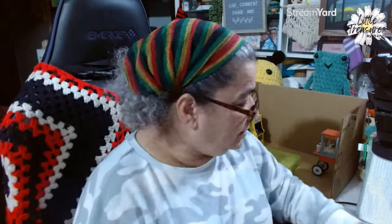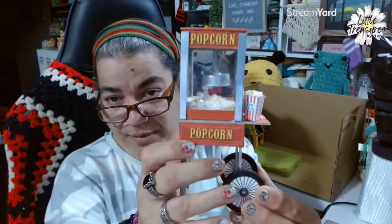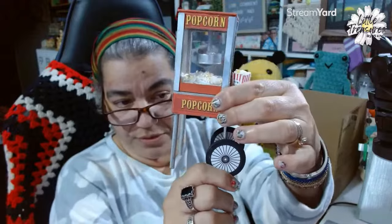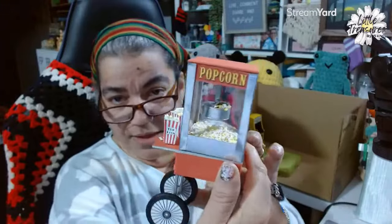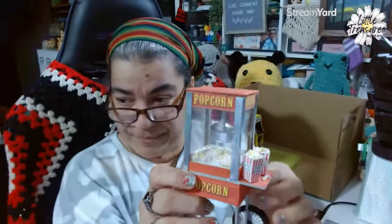So last week we worked on the popcorn machine, and I finished it. Ta-da! That is the popcorn. And there's some spilt popcorn there too. And I added the legs and the wheels. The wheels don't turn, but hey, it makes it look good, right? And then I added the little bucket inside with the popcorn coming out. So that's what we did last week.